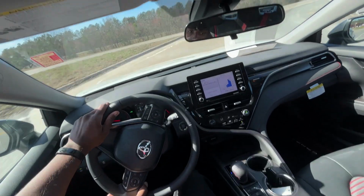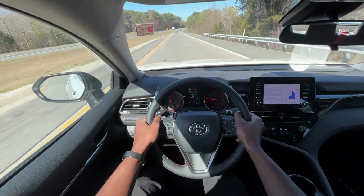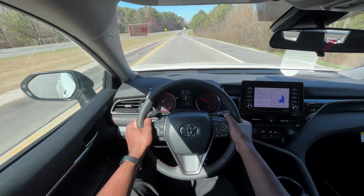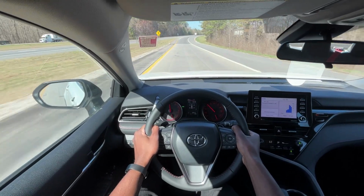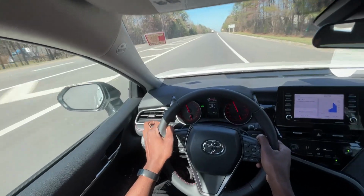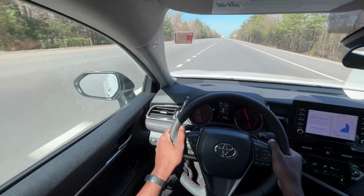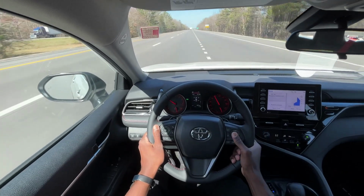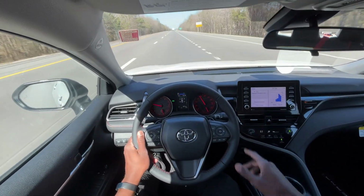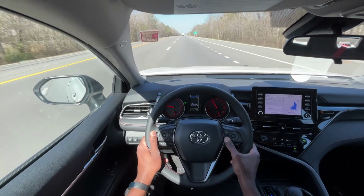And let's give this thing some throttle. Yeah, this thing pulls, man. It pulls really, really well. I'm gonna put it into eco mode now. Put the lane tracing and everything on.